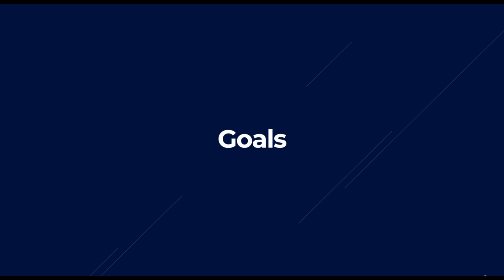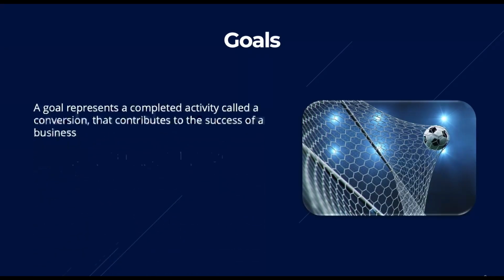So first things first, what is a goal? A goal represents a completed activity called a conversion that contributes to the success of a business. As all businesses are different and measure success in different forms, a goal can actually be different things. For example, if you own an e-commerce website, then a goal you may want to track is users on your website who make a purchase.